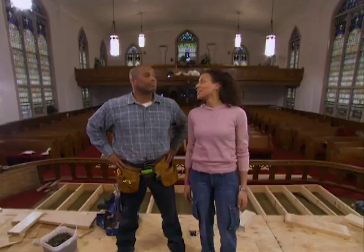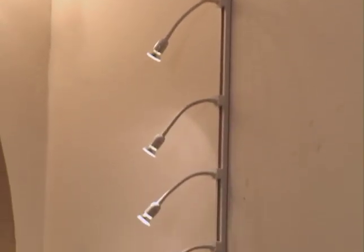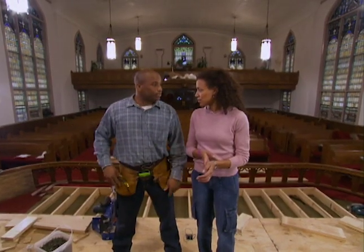Wow, sure is bright enough in here now, huh? Yeah, I think those lights were really the right choice. Bright enough to see all the cleaning up we need to do for Sunday. And do you happen to have a couple hundred square feet of carpet?